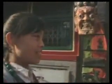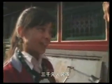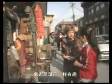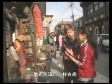What is the price for this? Not very expensive. 3,000. 3,000 yuan? 3,000 renminbi. Yeah. As with many Beijing shops, the suggested price is only the start of a negotiation that could be almost as entertaining as a stroll down Liulichang Street itself.